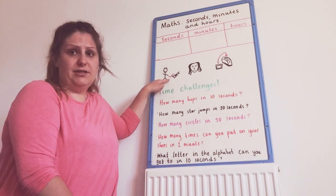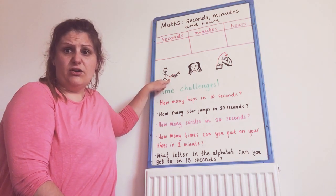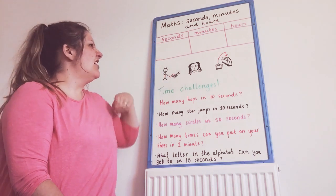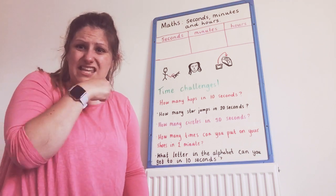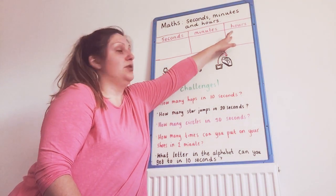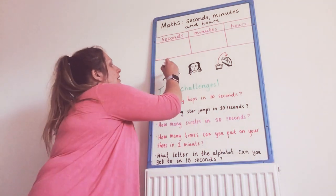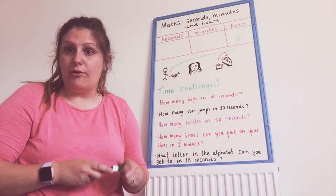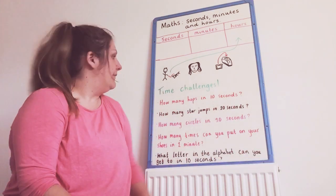Let's go back to the little boy walking his dog. Is he going to take his dog for a walk in seconds? No, that's too short. Is he going to take his dog out for a walk in minutes? For the amount of minutes you brush your teeth? No, it's a bit longer than that. You might take your dog for a walk for hours. Well done, a longer time spent. So I'm going to put the dog walker in the hours. It takes quite a long time to go for a walk. Usually we do a walk for an hour or over an hour.